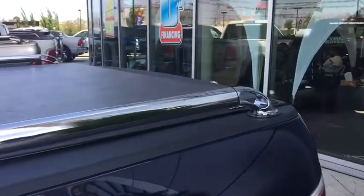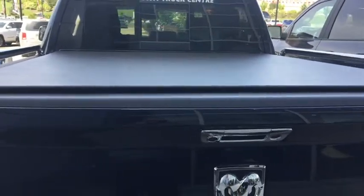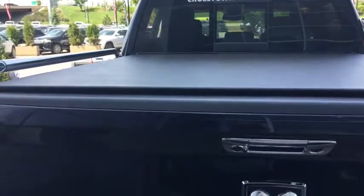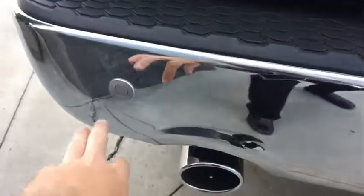You got these awesome rails here, and in chrome as well. And you know what? This truck has like the perfect amount of chrome. You know, kind of like me. It's got that, you know, perfect amount of chrome. Not too much. It keeps it sexy.